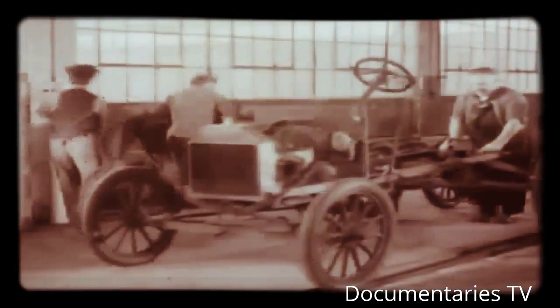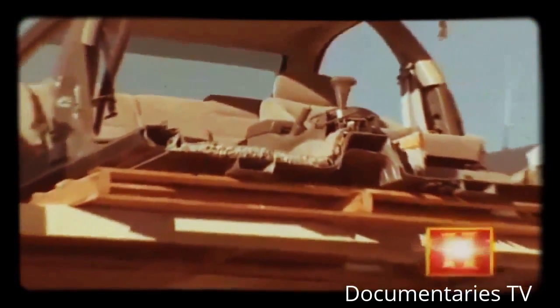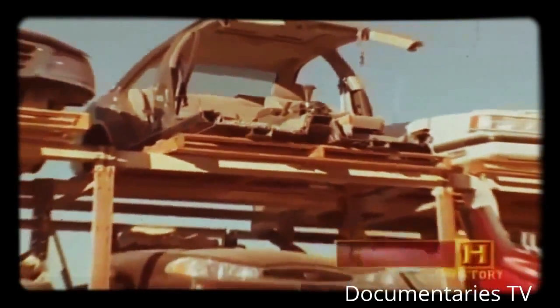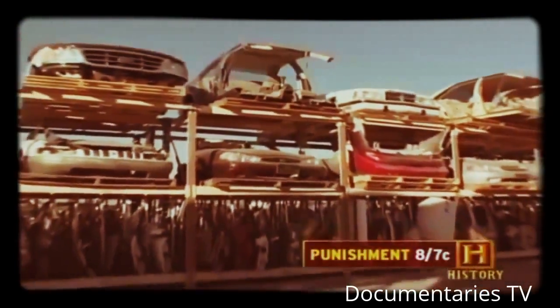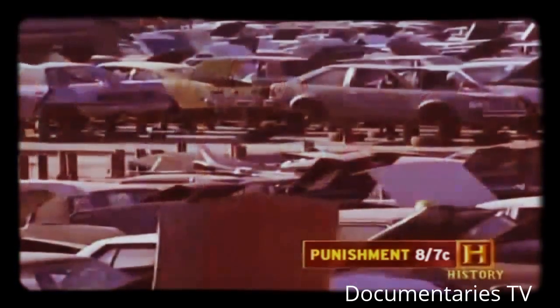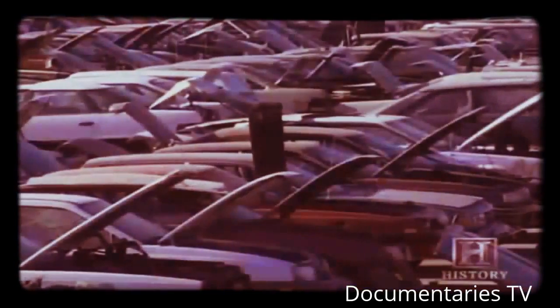The end of the road. Since the first cars rolled off Henry Ford's assembly line, Americans have loved their automobiles. But when love dies, it ends up here. The automobile salvage yard. In the U.S., nearly 11 million cars are retired each year, enough to fill a 4-lane highway from New York to Los Angeles.